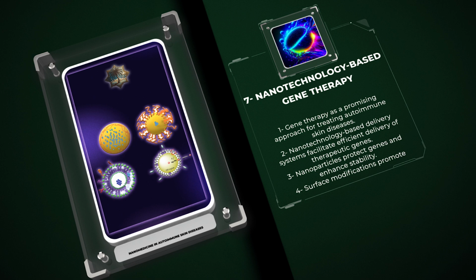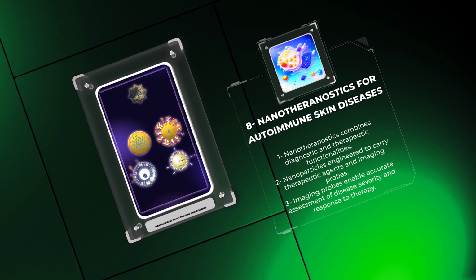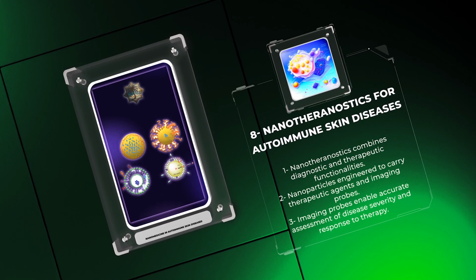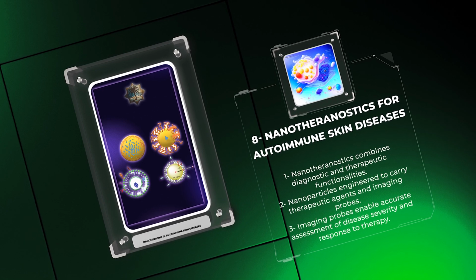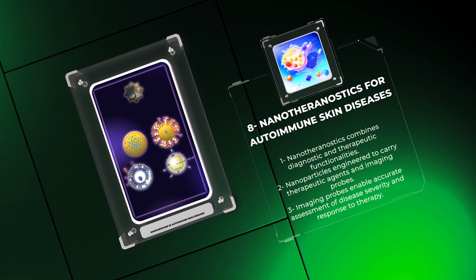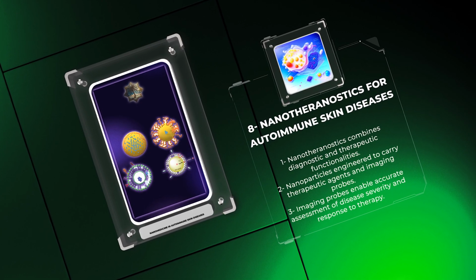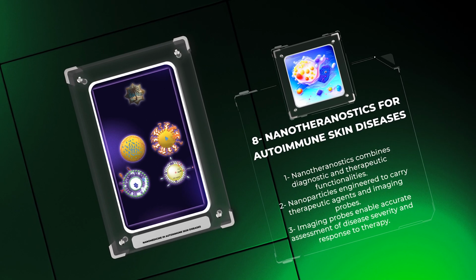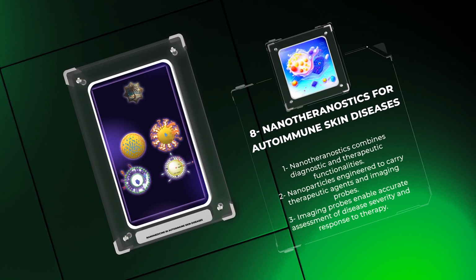in autoimmune skin diseases. Nano Theranostics combines therapeutic and diagnostic functionalities into a single platform, enabling simultaneous diagnosis and treatment. In autoimmune skin diseases, Nano Theranostics can provide personalized interventions by integrating disease detection with targeted therapy. Nanoparticles can be engineered to carry both therapeutic agents and imaging probes. By employing the imaging probes, clinicians can accurately assess disease severity and response to therapy without requiring separate imaging procedures. Furthermore, these nanotheranostics systems can yield real-time feedback on drug release and biodistribution, aiding in treatment monitoring and optimization.